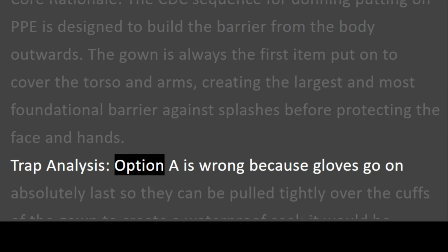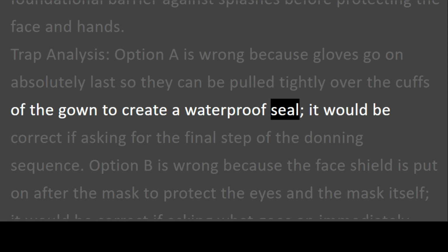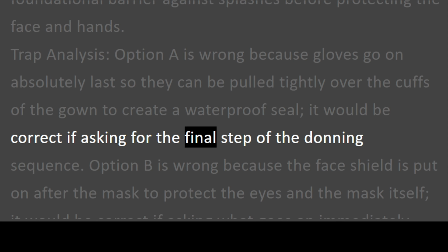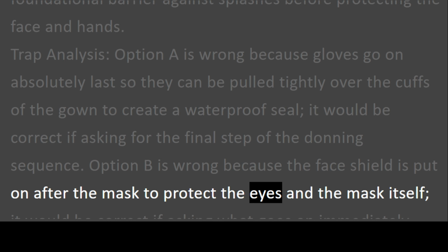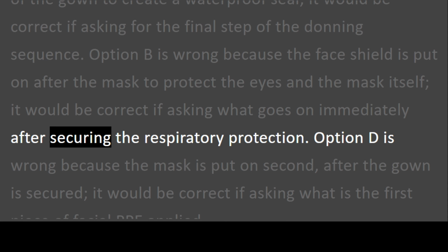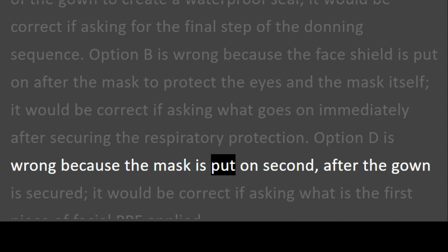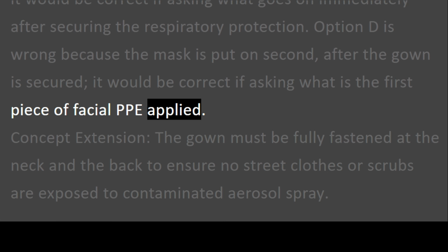Trap analysis. Option A is wrong because gloves go on absolutely last so they can be pulled tightly over the cuffs of the gown to create a waterproof seal. It would be correct if asking for the final step of the donning sequence. Option B is wrong because the face shield is put on after the mask to protect the eyes and the mask itself. It would be correct if asking what goes on immediately after securing the respiratory protection. Option D is wrong because the mask is put on second, after the gown is secured. It would be correct if asking what is the first piece of facial PPE applied.